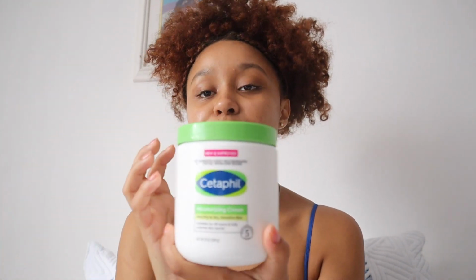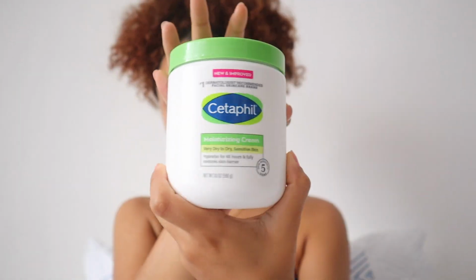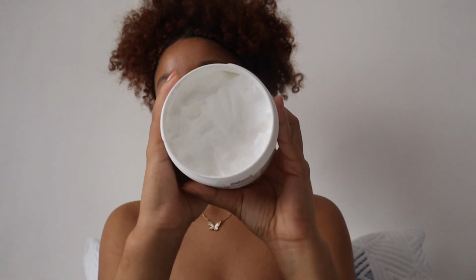So I'm going to be recommending two products that I use on a daily basis, starting with the Cetaphil moisturizing cream for very dry and sensitive skin. This is what it looks like. I also love that I'm able to get the big bottle and it lasts me such a long time. Not only am I able to use this on my face, but I'm also able to use it on my body, so a 2-in-1 is always perfect for me.